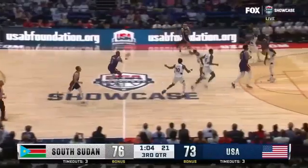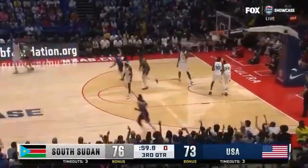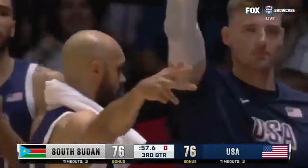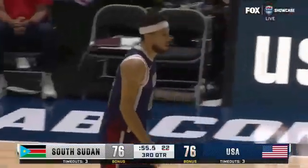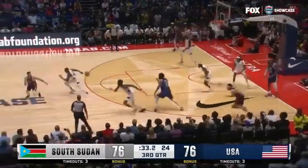The U.S. on its longest run of the game. They've scored the last 8. Looking for more. It's Booker! He ties the game at 76 on an 11-0 United States run. And the 16-15 at the 3:46 mark of the opening quarter.